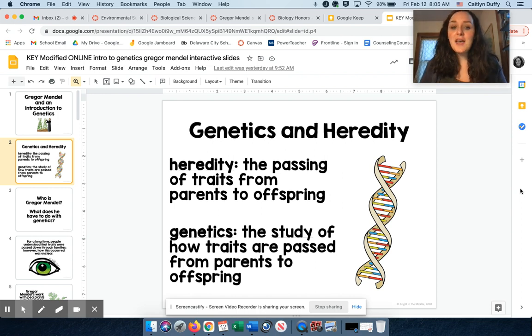These are two terms that are oftentimes used, but not always specifically defined. So heredity is the passing of traits from parents to offspring. However, genetics is the study of how those traits are passed on from parents to offspring. Even before Gregor Mendel existed, it was clear that oftentimes kids looked like their moms and their dads, but genetics is what actually helped explain how those traits were passed on from parents to offspring.